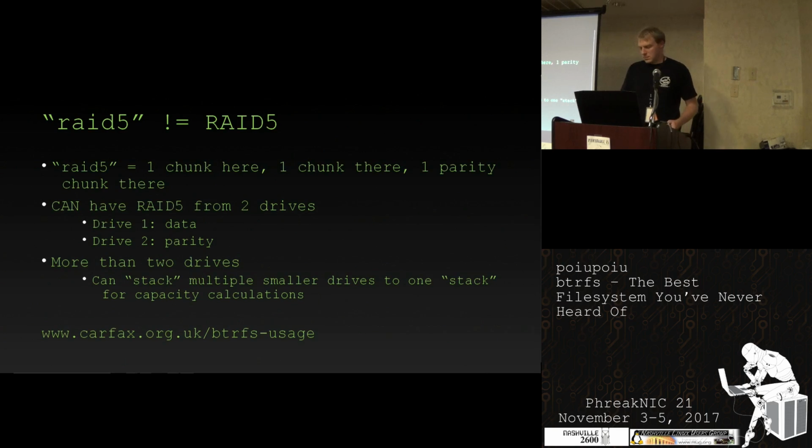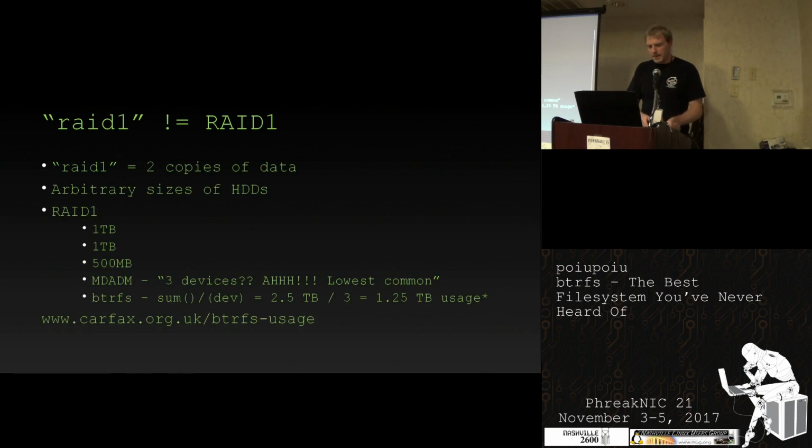Did I read it right? You don't have to partition your drive anymore? Yes, you do not. You do not need to partition your drives. BTRFS will actually use the whole block device? The whole block, yes.